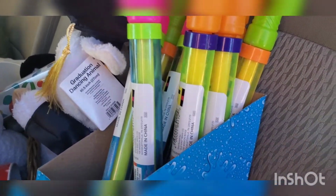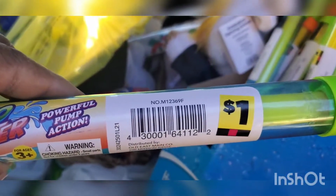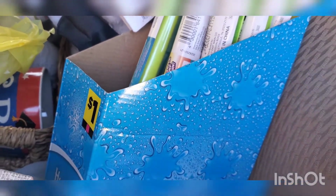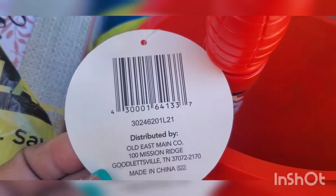I don't know what this is, but I got several of these. These Hydro Blasters, these are actually 37 cents. Let me show you the barcode. So if you're doing Easter baskets, this is the right time to get your items. These pencil shaped mini water shooters are also 37 cents. Here's the barcode. What else?